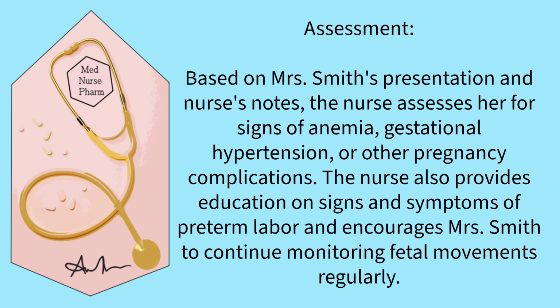Based on Mrs. Smith's presentation and nurse's notes, the nurse assesses her for signs of anemia, gestational hypertension, or other pregnancy complications. The nurse also provides education on signs and symptoms of preterm labor and encourages Mrs. Smith to continue monitoring fetal movements regularly.